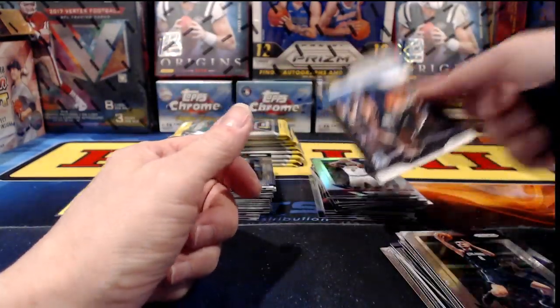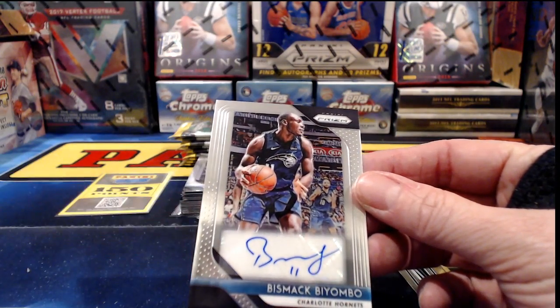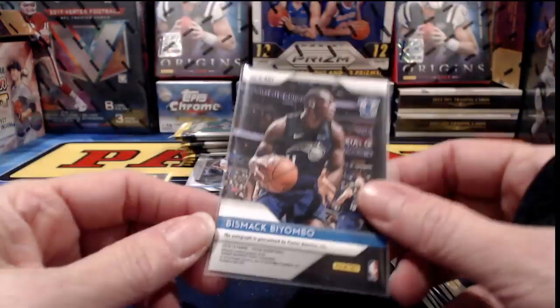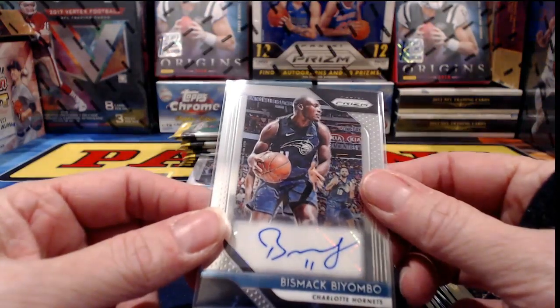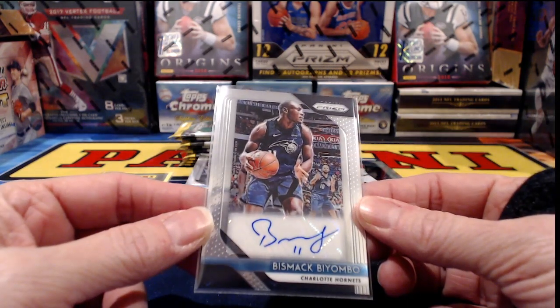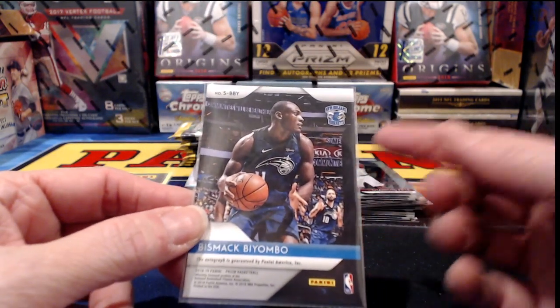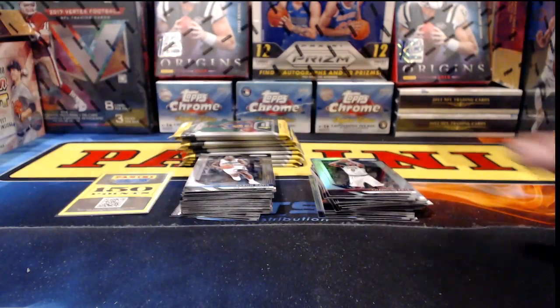And last out, here it is right away, and it is Bismack Biyombo. You know I'm not saying that right. Yes, I know it, and you know it. We all know it. And so here's the last autograph out for the Hornets. This is kind of interesting because on the back it says New Orleans Hornets. On the front it says Charlotte Hornets. Of course, we all know the deal there.